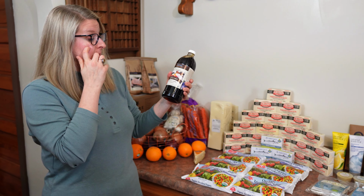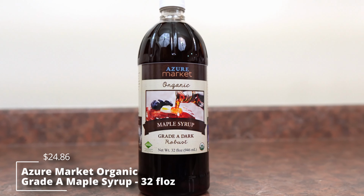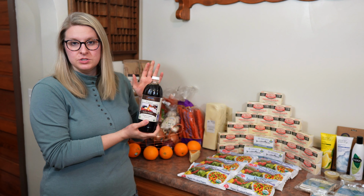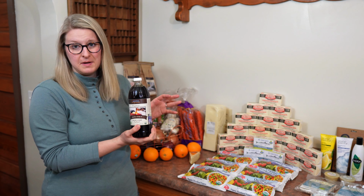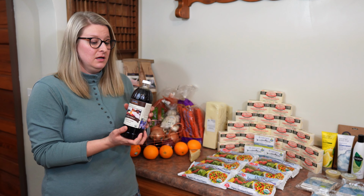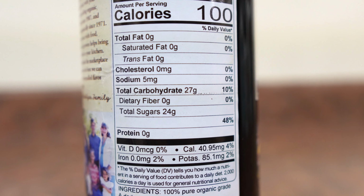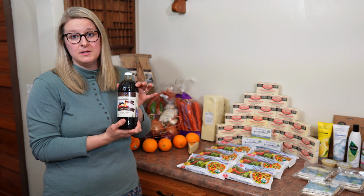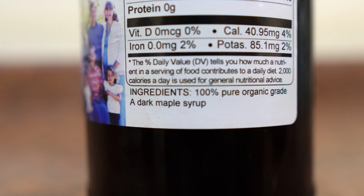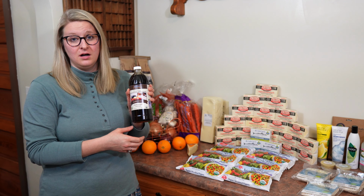Another new item that we picked up is the grade A dark organic maple syrup from Azure. We are able to get maple syrup in the same 32-ounce size for just about $5 cheaper, very local to us, but it is not organic. We do like the taste of it. When we saw that Azure had the same size, 32 ounces, and a dark maple syrup, and an organic one for just a few dollars more than what we can get locally, we were excited to pick it up and try out what Azure had to offer.